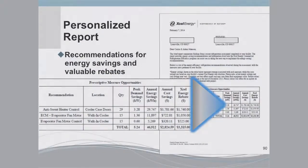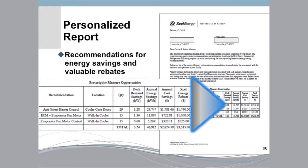So after the direct installation and the initial site visit, we'll quantify what we put together into a report. And you can see in this report, Eric did a great job a few minutes ago talking about the efficiency as an investment viewpoint. So we'll quantify the energy savings for you based on some of the equipment upgrades that we recommend. In this case, the customer is likely to save about $2,800 for upgrading what we refer to as anti-sweat heater controls, EC fan motors, and EC fan motor controls.